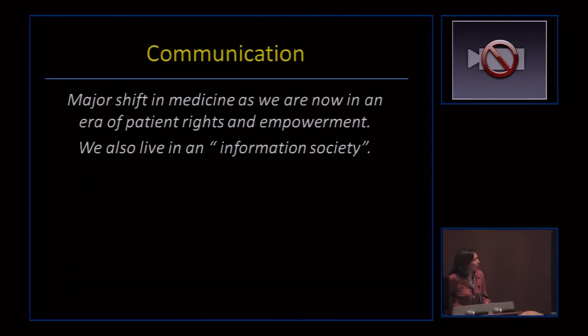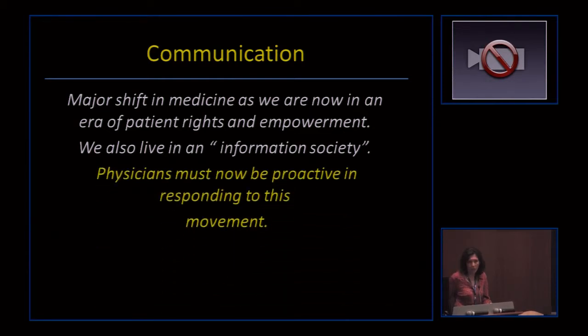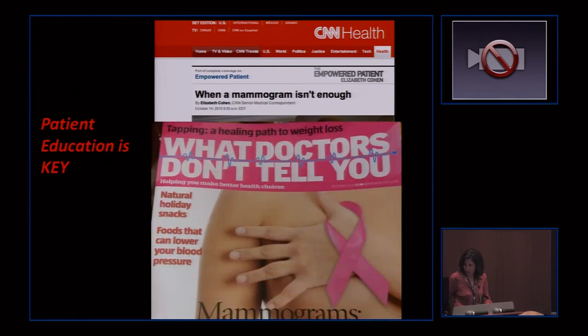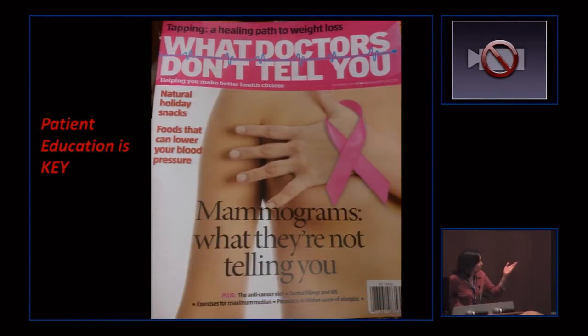We have to remember that in general there's a major shift in medicine because we're now in an era of patient rights and empowerment. We live in an information society and we have to be proactive to this movement. Patient education is key. There's a series from CNN Health, When a Mammogram Isn't Enough. It's kind of old, 2010, so I had to update it. Didn't take me long. I was in the supermarket and I found this issue. It's a medical tabloid right next to People and Us magazine, so I kind of wish I didn't zoom in on it. But it was there.